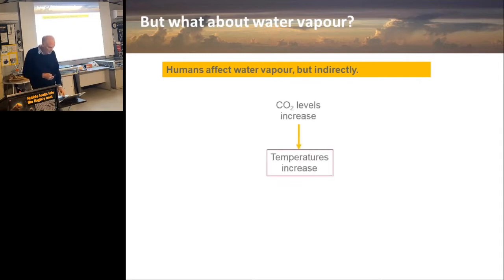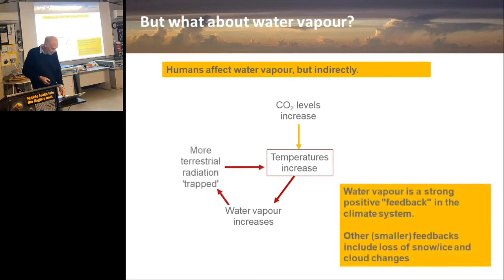But what happens with water vapour is once CO2 or methane or whatever starts a temperature increase, then that warmer atmosphere holds more water vapour, like when you get off the plane in Cairns or whatever, you feel the heat, feel the humidity. And then that traps more of this terrestrial radiation, and that in turn warms the planet, which increases the amount of water vapour and so forth. So this is a positive feedback in the system. And water vapour is the most important one. So that's how we affect water vapour, but only indirectly through carbon dioxide and so forth.